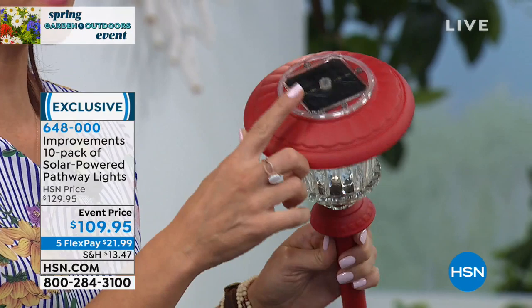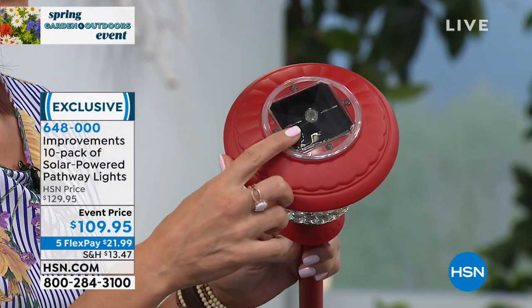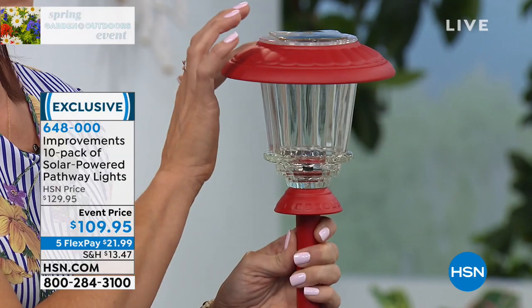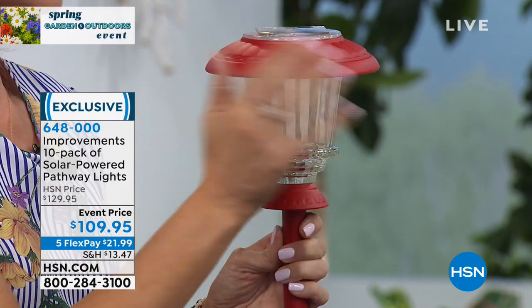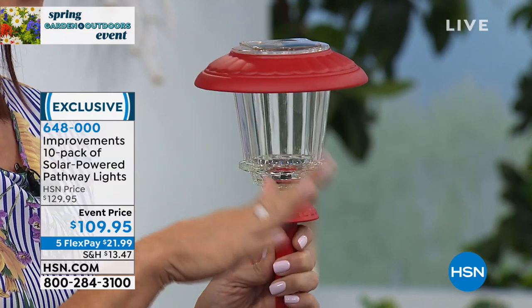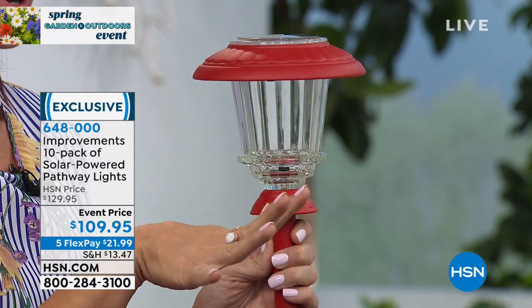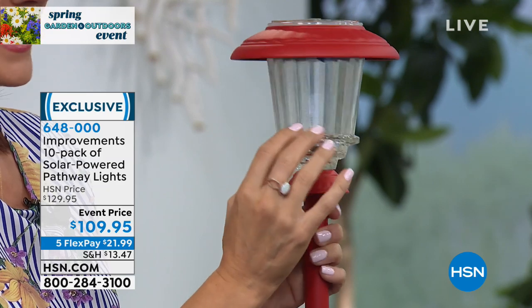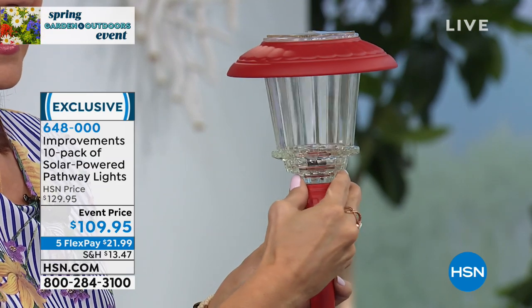So you do want that monocrystal panel on the top that will soak in the rays of the sun all day long. You've got this beautiful metal casing, and it's a stainless steel housing, so it's going to resist rusting. So it's gonna stay this beautiful red or the blue or the stainless steel, black or bronze for years to come, and real gorgeous. It almost looks like a bauble itself, the way that the glass is cut. Isn't that beautiful? Oh, it's like a piece of art.